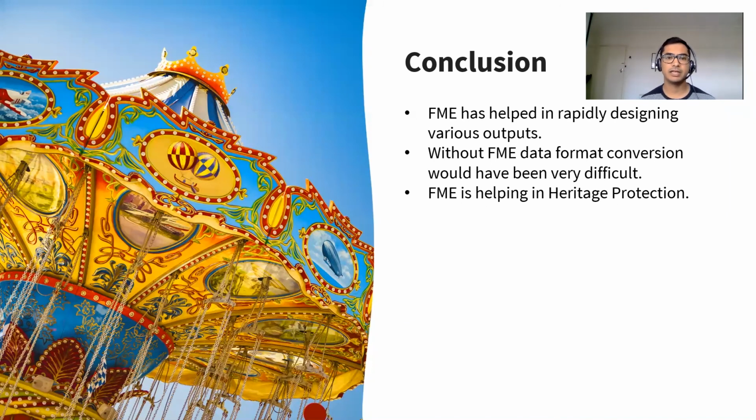So in conclusion, I would say that FME has helped in rapidly testing and designing various output formats. Without FME, it would have been very difficult to convert images and merge it with Excel data and then create a KML file with inline images. It is without doubt that FME has helped in heritage protection. This output will be very helpful in future, as well as it will contain the records of all Chivas, which are very culturally and archaeologically important.